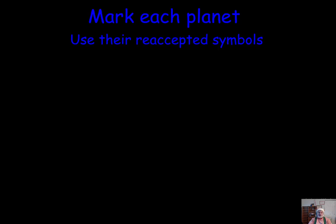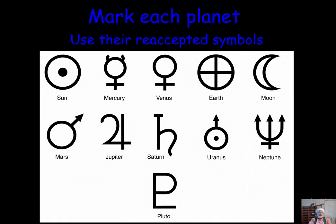Okay, and then the last thing you're going to do is you're going to mark each planet, not with their name, but with their accepted symbols, which you should know really well from here. Okay, so that's it. And again, this is for kids not in class, not so much for kids in class, because I will be showing this as well as a really quick picture of those 2 kids again way back when.